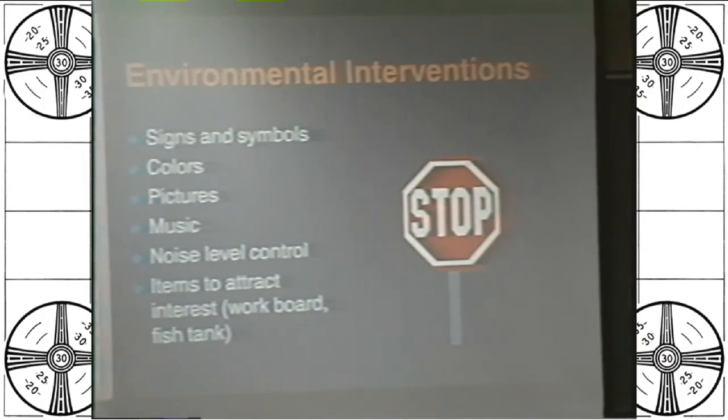We wanted to get a Jeep because these are all ex-military men, and we thought the men would like to tinker. And we couldn't get it approved by central office because they might hurt themselves or cut themselves on the Jeep or something. So we're still working on a Jeep.